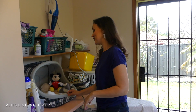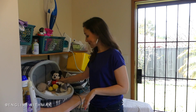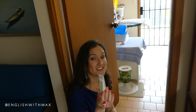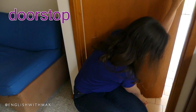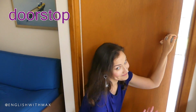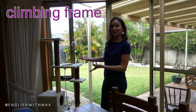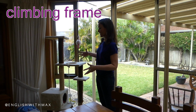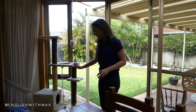This thing here is Monty's bed. And these are Monty's little friends. That's baby Frank. This little thing here is called a doorstop. It's called a doorstop because it can stop a door. This here is for our cat Monty. It's called a climbing frame. We got this for Monty because he's an indoor cat and this keeps him a little bit amused.